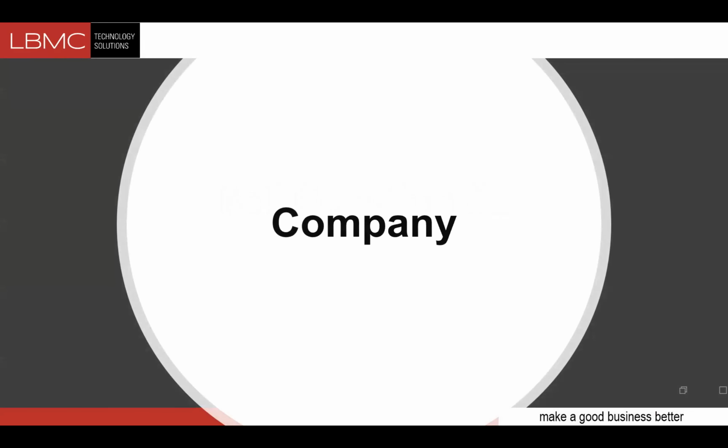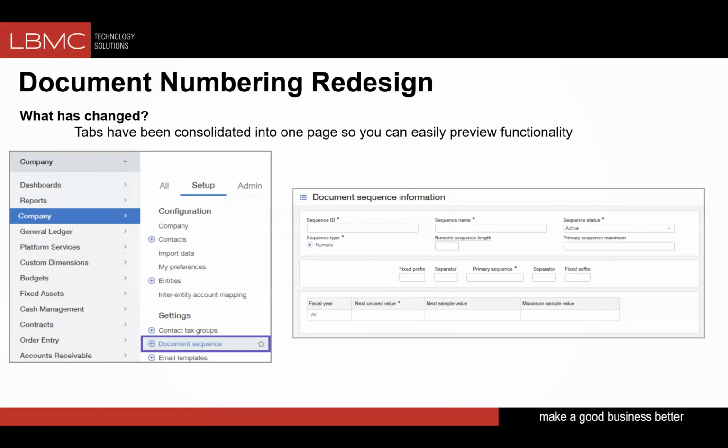Okay, so let's take a look at what has changed under our company application. All right, the user interface for our document numbering has been updated. We've got a redesign here.